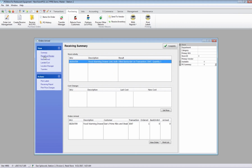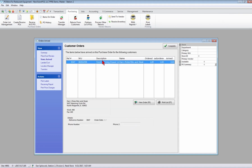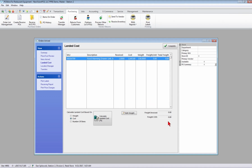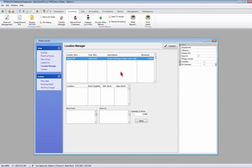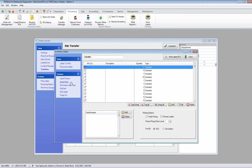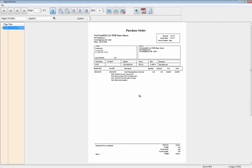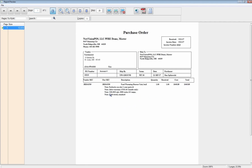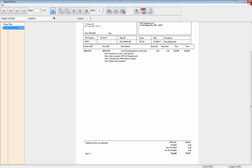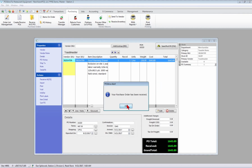Let's just look at some of these features here. Here's a cost review. I can go ahead and change my prices if the costs jumped up dramatically. What item arrived? What was my landed cost? If I want to calculate freight into this item, it will do the landed cost. Location manager wants to know where I want to put this. Am I transferring this from one warehouse to another warehouse? Do I want to print my labels, my barcode labels that will go on this particular box? We have a receiving report. If we print that, it just lets us know, hey, this thing came in for this particular item with all the kind of notes that went with it. And if there are any price changes, this will print that out. So we are complete, and we've received this order.